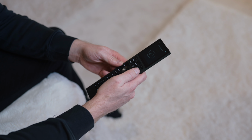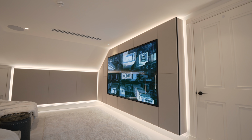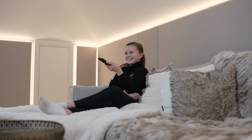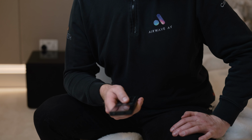This remote has a lot of power. We use them in cinema rooms like this so they can orchestrate all of the different AV equipment such as the TV, amplifier, skyboxes, Apple TV, and even the lighting. So it just gives you one convenient place to control the mood in the room. From here you can control your Sky, Apple TV, you can switch to the PS5, control your volumes, and even the lighting controls, which I'll demonstrate now.